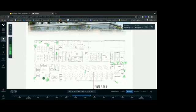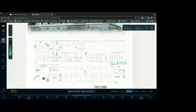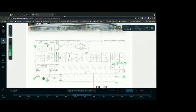Oh, I don't want to stop sharing. I'll just change my screen up a little bit. Sorry, the stop sharing button is right where I want to move my little cursor.